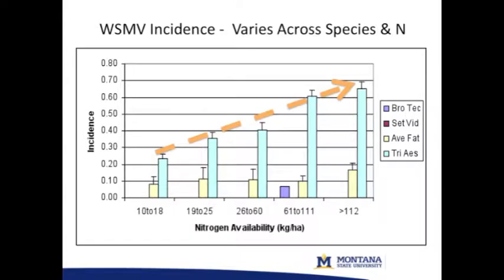Anyways, when we look at the results, these are the five levels of nitrogen that I was talking about, and this is the incidence for the four species. And what you can see here is that for wheat, as we increase nitrogen, we increase the incidence of the disease. For wild oat, it was kind of constant. It didn't change as a function of the resource. And for the other two species, basically, they weren't affected by the pathogen. A little bit in cheatgrass, but very little.